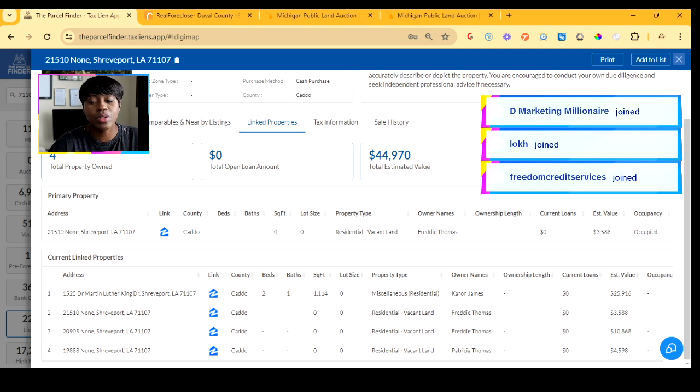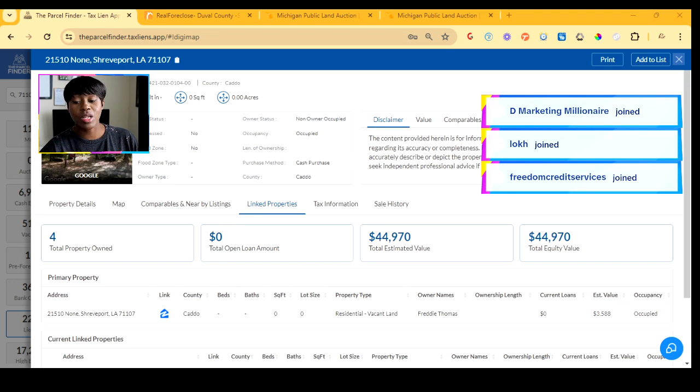So for wholesalers, that's a great tool, because sometimes you might be calling them about one property and they might say, hey, I got 3 other properties that I want to sell. Now you're like, okay, cool. Now I hit a play. So yeah, that's a super great tool.